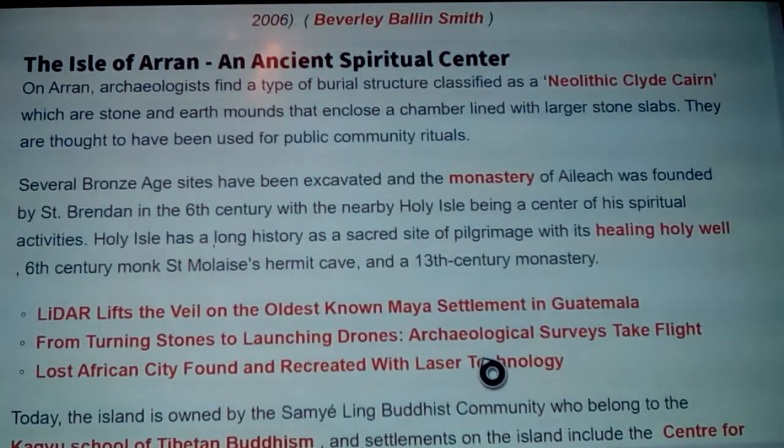Several Bronze Age sites have been excavated, and the monastery of Lamlash, as founded by St. Brendan in the 6th century, with the nearby Holy Isle being a center of his spiritual activities. And isn't he the one famed for having come to the Americas in elder times? Holy Isle has a long history as a sacred site of pilgrimage, with its healing holy well, a 6th century monk St. Molaise's hermit cave, and a 13th century monastery.